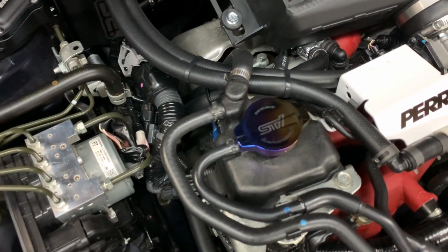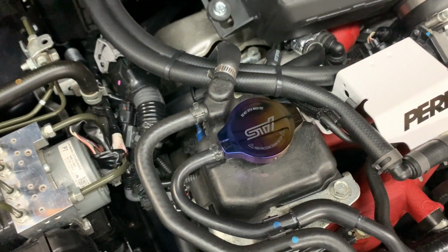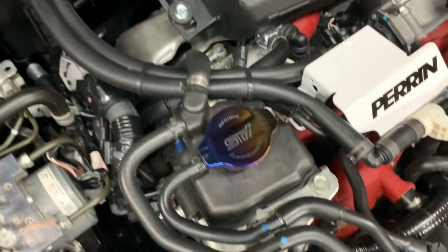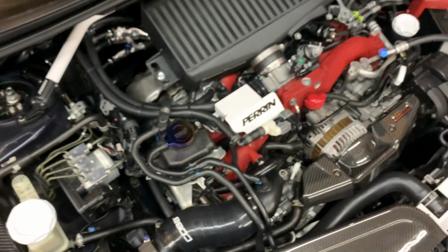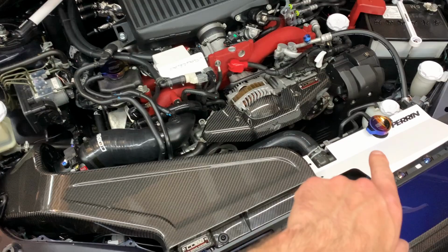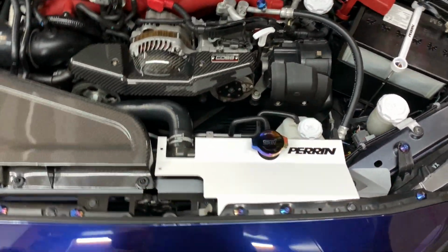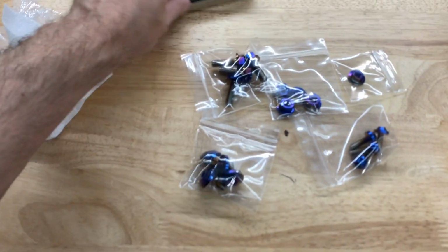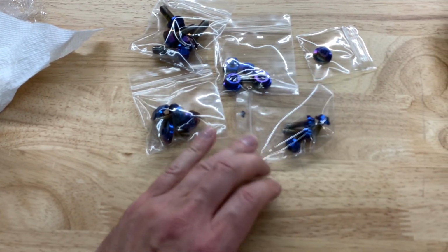All right, so we got the coolant overflow tank cap installed. Super simple, as you saw. You literally just place it over the stock cap, and then you just use a little set screws. But absolutely beautiful. Adds a really nice pop of color to the engine bay. It looks really, really cool on the white right here. It pops even more, which is really nice. I really like that. So now we got a couple bags of bolts that I want to install.